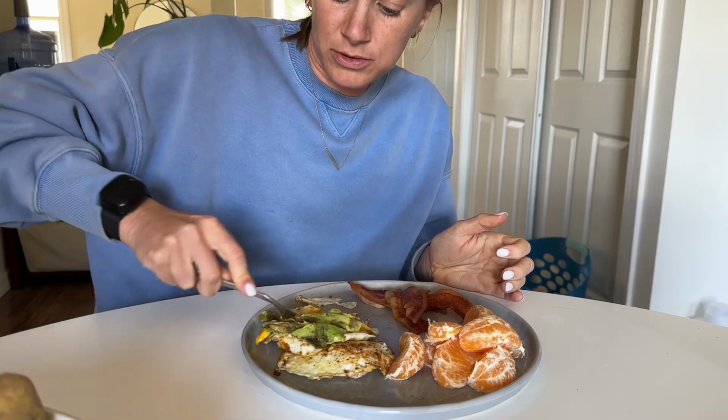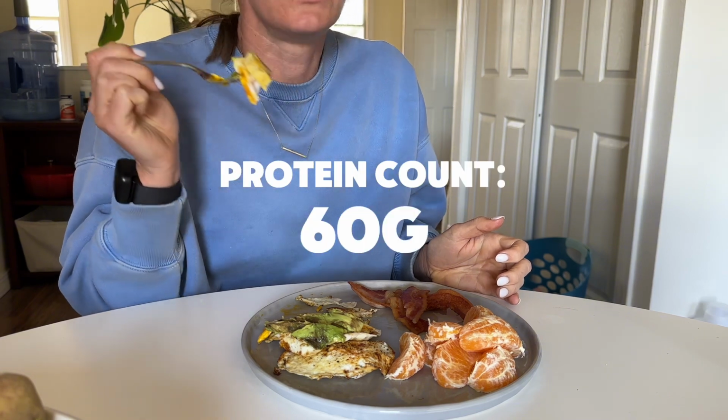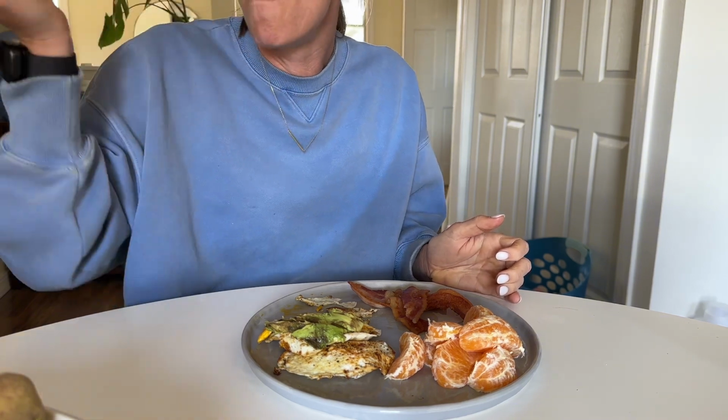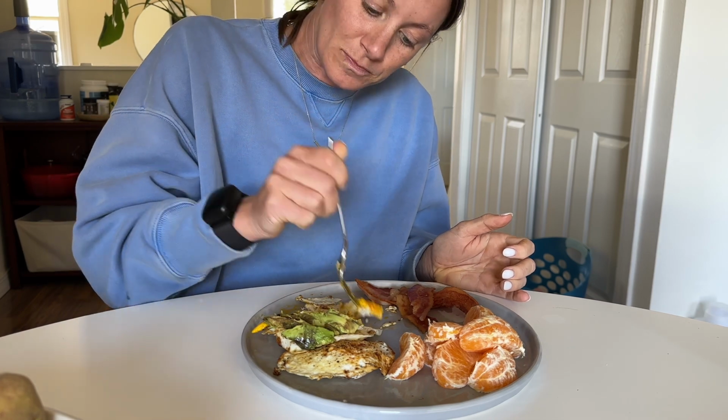We got 30 grams of protein on this plate. We are up to 60 grams today. 65 to go.